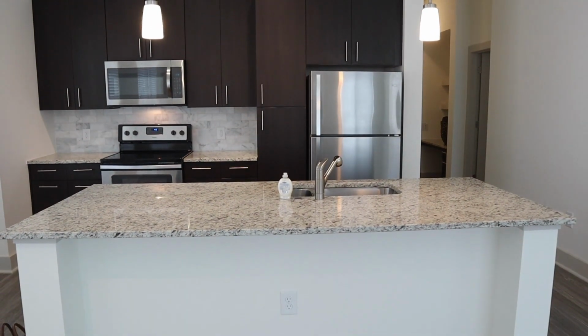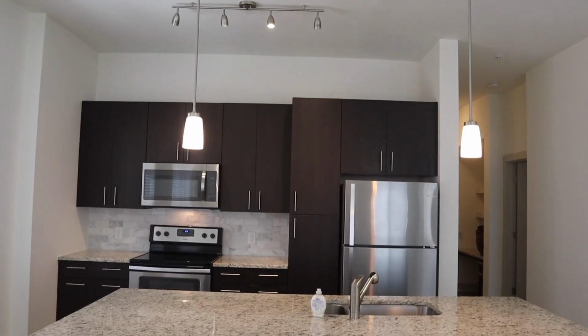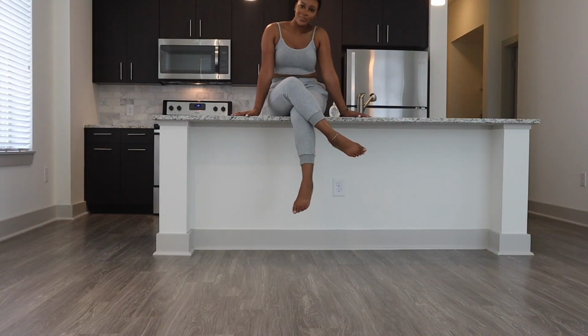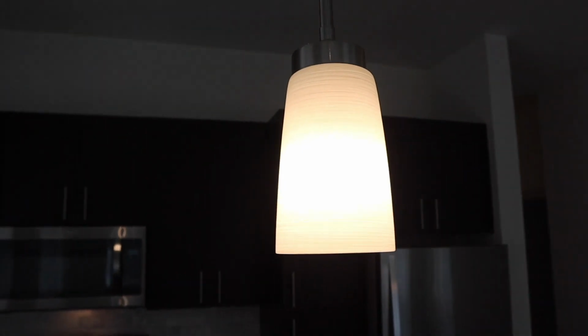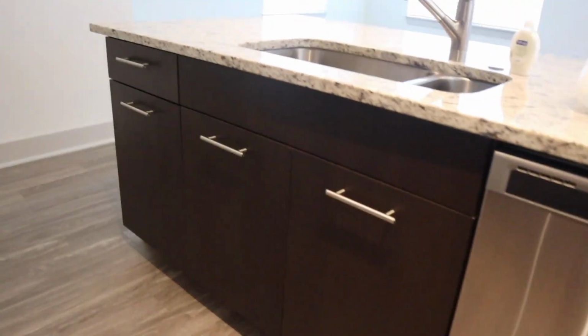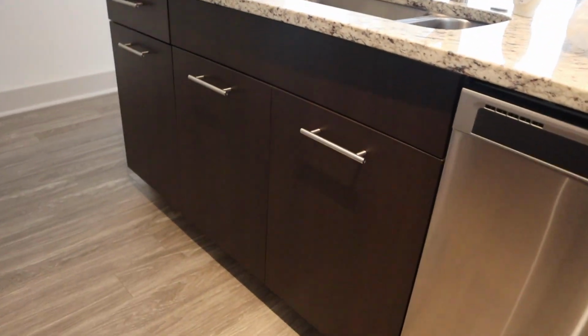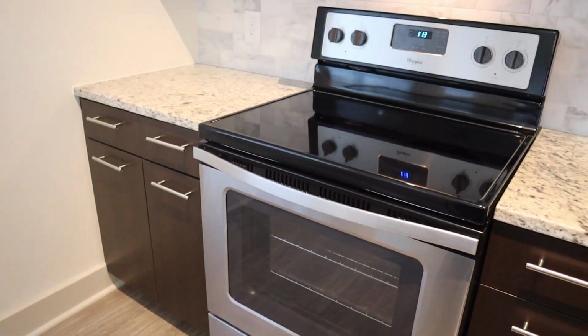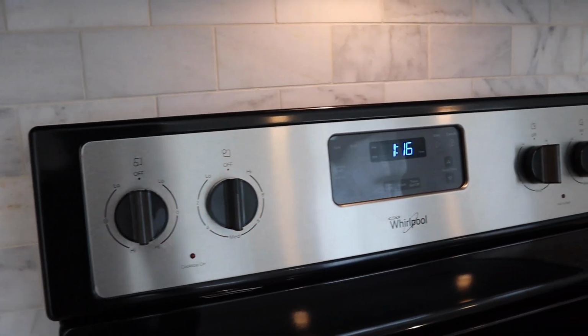Another huge plus is we have this huge island in the kitchen. It'll be great to put some stools there so it can be an eat-in bar. It's a lot of prep space, which I love. A ton of storage underneath the island on this side, which is great, and a ton of storage also on the main side of the kitchen with the appliances.